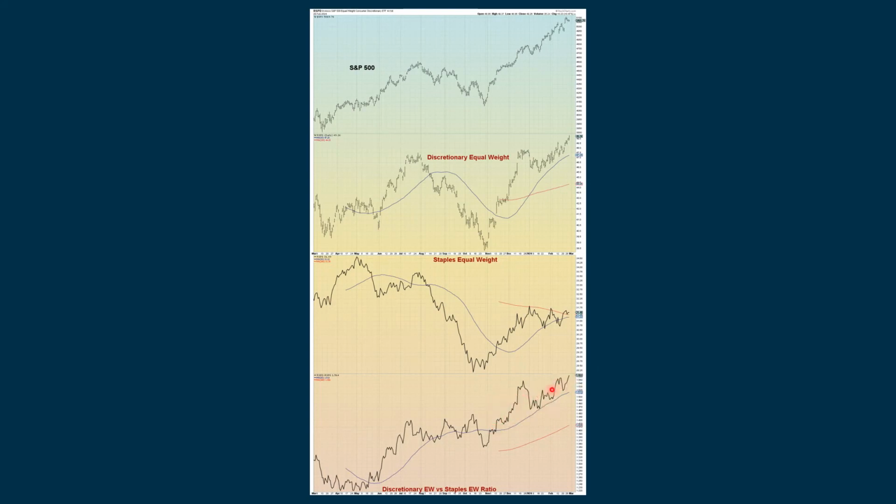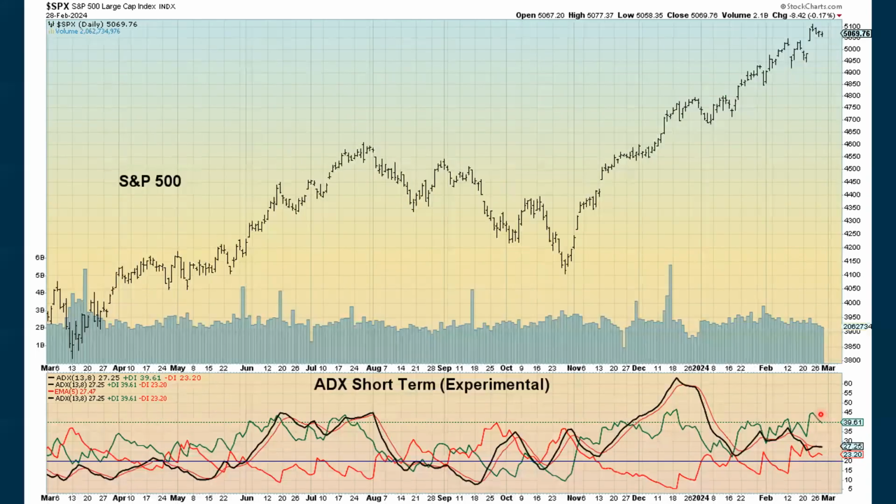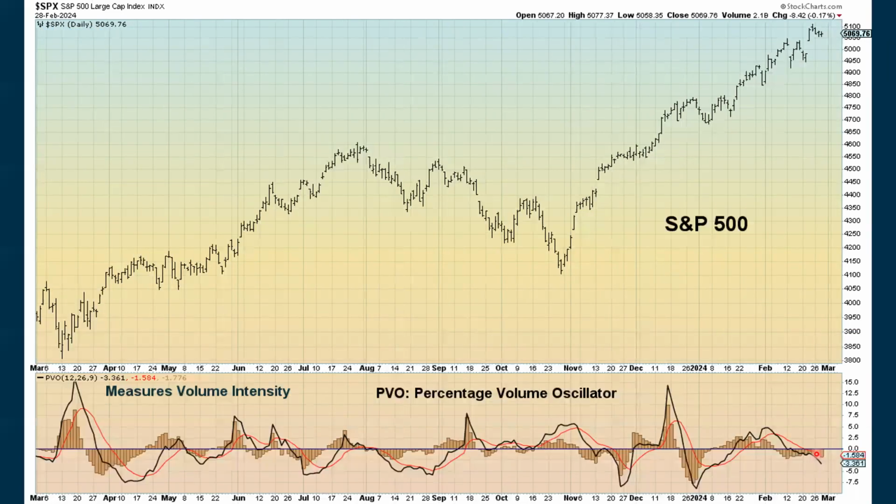So this is showing a little bit of strength here. But when we look at our trend, we're still right on top of the moving average. The green line is coming down and we're just starting to drop below 40, but we still default to positive. Also just barely dropping below 40 with the green line with the short-term chart and on top of the moving average.